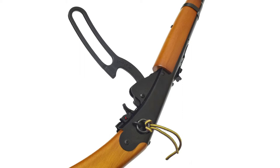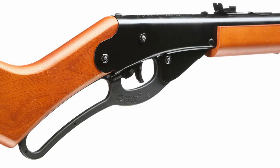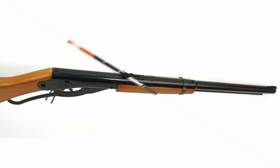Because this rifle has a lever-action single-stage trigger and uses standard 177 caliber BBs, the spring-loaded piston propulsion system makes the rifle easy to use, and the sights are of basic design. One thing that slightly disappointed many people was the inability to install a fully adjustable scope.